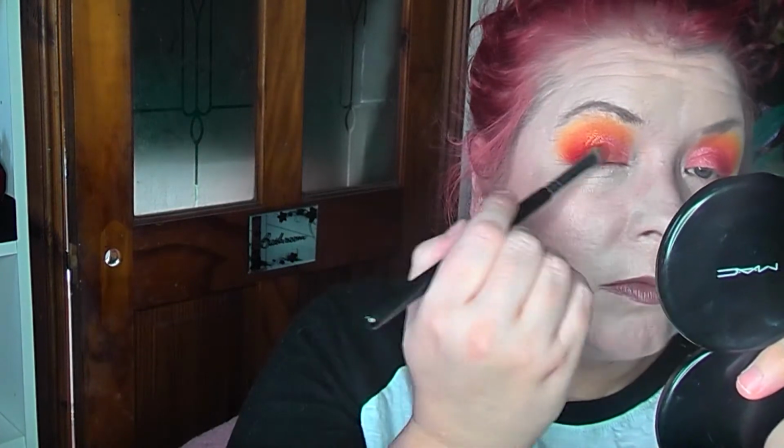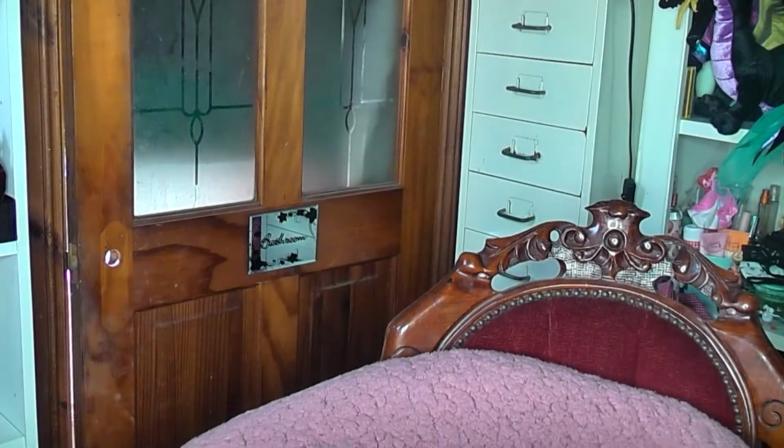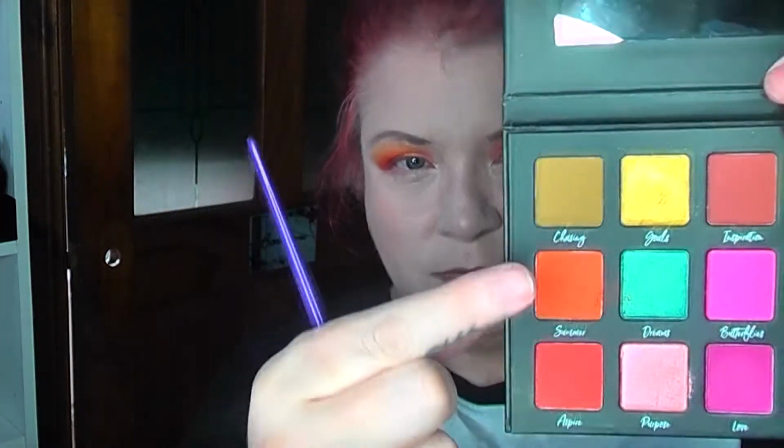And then I was going to leave it at that, but I decided to take this little bit of the yellow gold and tap that right in the centre of the lid. And I really liked how that added some fire to this look. That's when the true sunset kind of really came true. When you can see it here, it's almost like reflective, like as if it's on water. You're looking across the sunset across water.